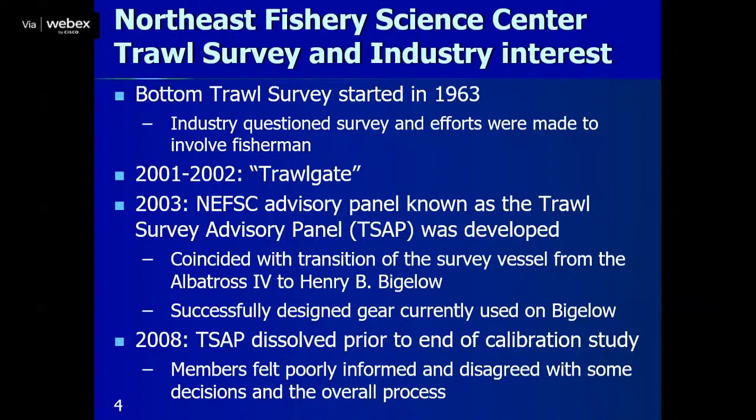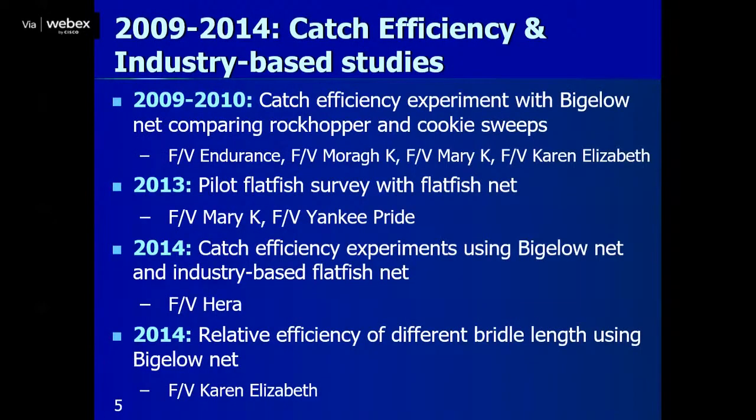However, the panel ultimately dissolved prior to the end of that calibration study for a number of reasons, including members feeling poorly informed, disagreeing with some of the choices, like the choice on the trawl door type, and overall disagreement in the decision-making process. But even though TSAP went away, there was still great interest in better understanding how the trawl gear fished. And given this interest, the Science Center worked with industry members to complete additional catch efficiency studies to try and improve the survey as needed.